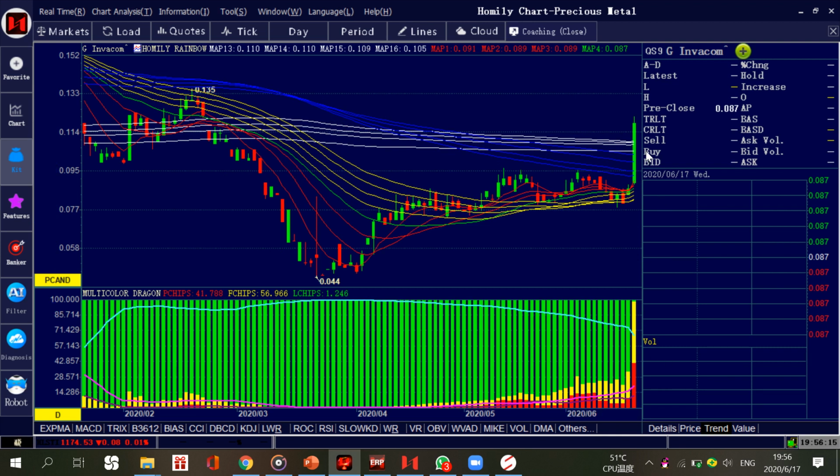So in the near future, if you want to trade, maybe you set your stop loss at the white rainbow lines, and as long as the price drops below, we stop loss, right? And then if the price in future can continue going up, the big boys will increase, right? So you can always check the longest red bar in future, and when the price drops below the low price of that candle corresponding to the longest red bar of multicolor dragon, you can sell. Okay, so that's for QS9.